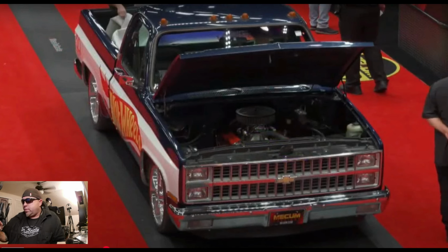This is a cool truck right here, but I don't get down with the theme painted vehicles. It's just my preference. Some people love them. Whatever, I don't like them. And I don't like that grill either.